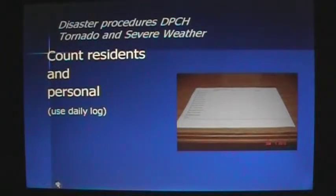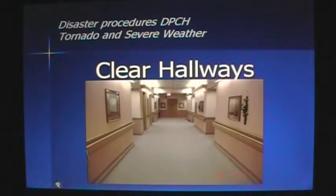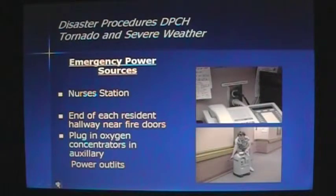We would count the residents and the personnel. We would use a daily log for that, and that is located in the report room on the clipboard. We'd clear the hallways. There are emergency power sources. Two of them are at the nurse's station, and there are four near the fire doors down each patient hallway.